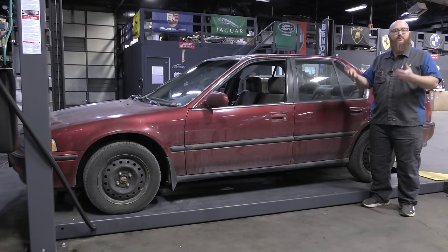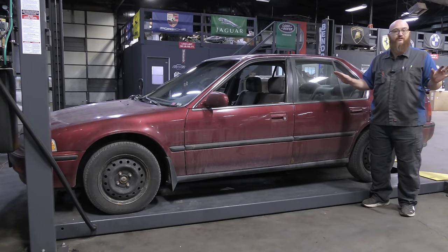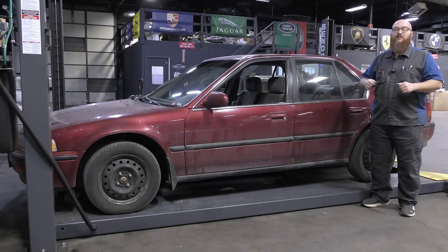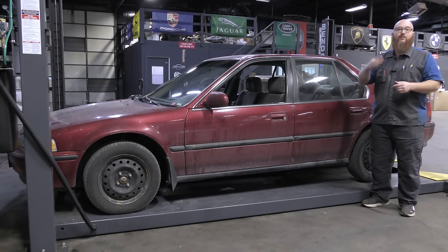This is a car where you fix the safety concerns, you keep it running and driving good enough, you leave the rest alone. Because by the time you sink all the money into this thing to get every tiny nitpicking thing fixed, you can go buy another Accord of this year that's nice with half the miles.